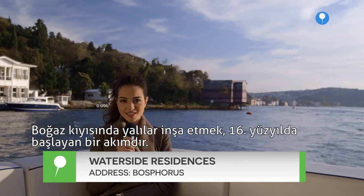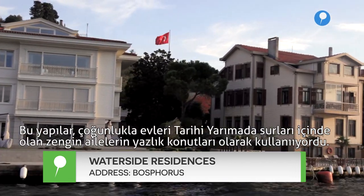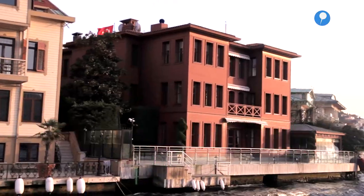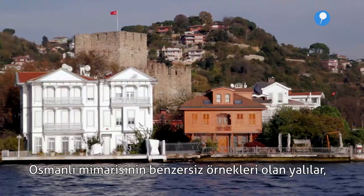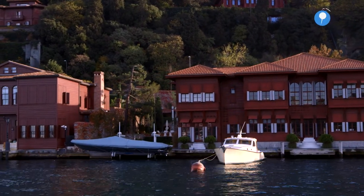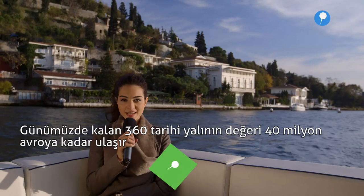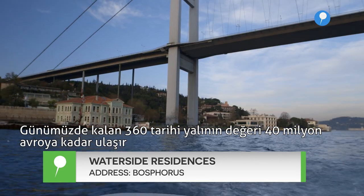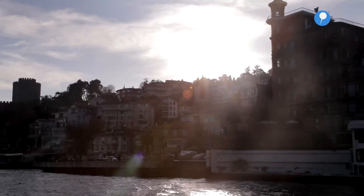Building waterside residences along the Bosporus became a tradition since the 16th century. These were used mostly as summer houses for prominent families who had their main residences inside the wall of the old city. These are the most unique examples of Ottoman architecture, as they are built right on top of the water with 3 or 4 stories, with bow windows, with a boathouse and no balconies. Today, there are only 360 of these waterside residences that survived, and their value can reach 40 million euros. They're among the most expensive real estates in the world.